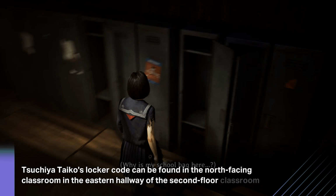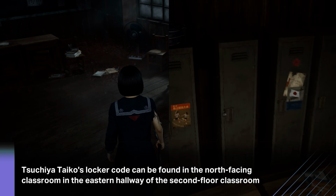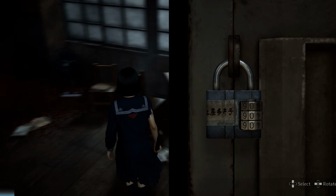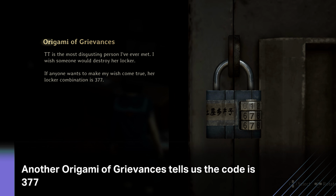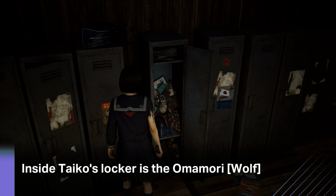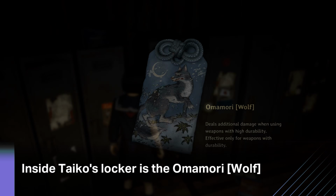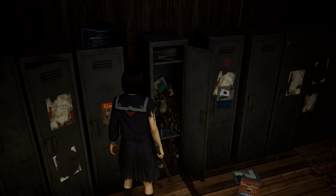The last locker is Taiko's locker. With the generic classroom key, go to the second floor, head to the eastern hallway and open the classroom facing north. In the back, there is another origami of grievances that reveals Taiko's locker combination to be 377. That's easy. When you open her locker, you will get the Wolf Omamori, which causes Hinako to deal additional damage when using weapons with high durability.